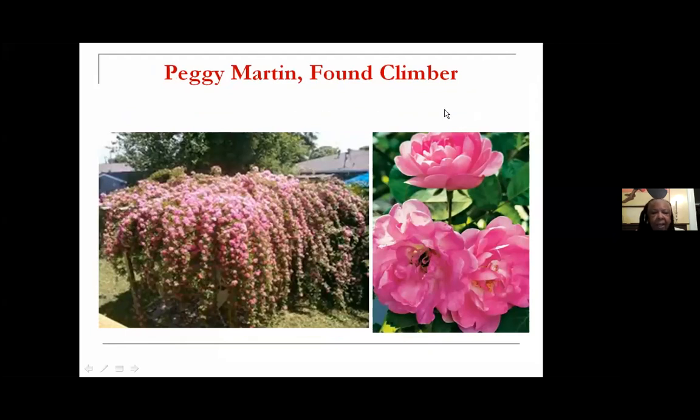If you want a very vigorous climbing rose, then you cannot do better than Peggy Martin. And Peggy Martin would almost be a rambler. However, it does not have stiff canes. So as you can see on the left here, it will branch and flow over down to the ground. So it does need to be pegged up. However, it is very vigorous and will grow prolifically.